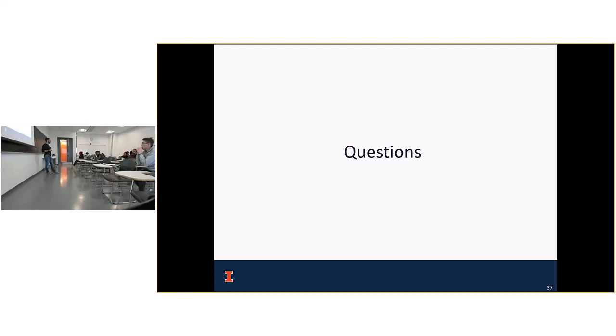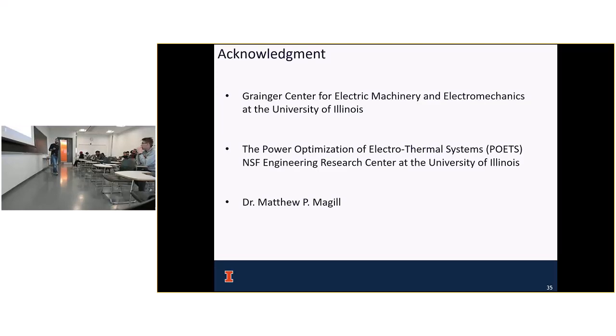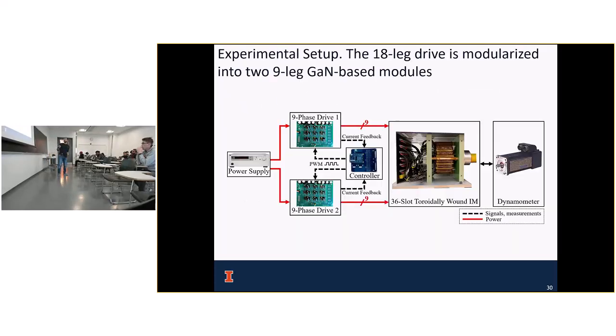Any more questions? So ultimately, you want to use the cap for the 3-phase design only, right? In this case, because I divided it into 2 modules, I had to size my cap at the 3-phase.